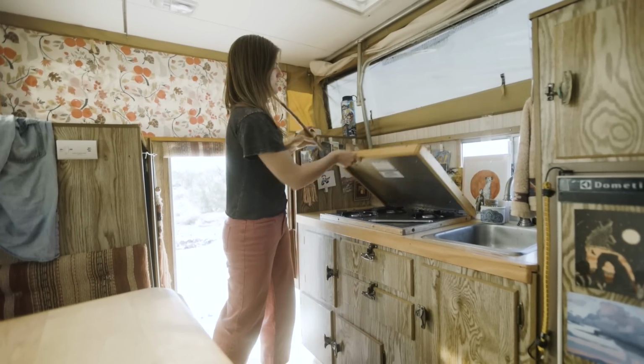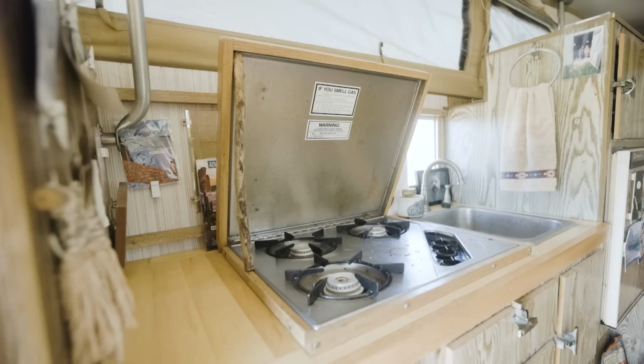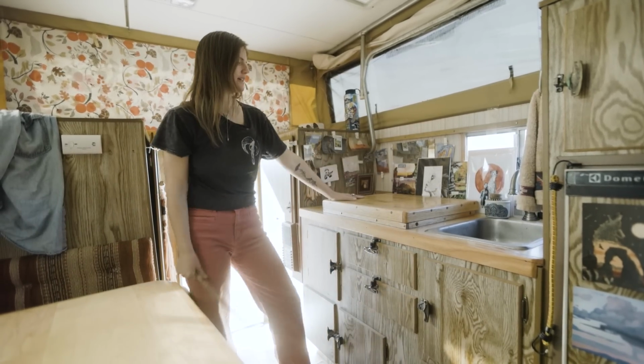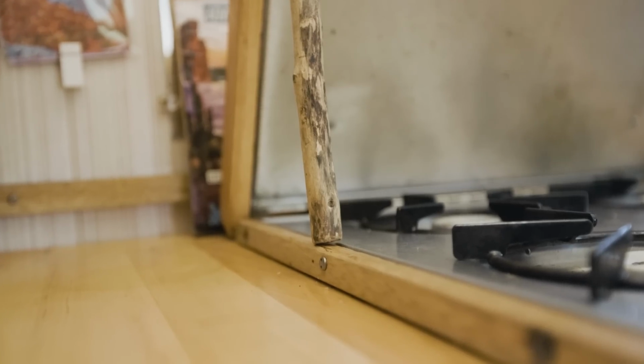It's propane, and this is really heavy because it's really nice wood, so I have to put a stick to hold it up. That doesn't bother me very much, so that might bother some people, but I like that it comes down and I can hide my kitchen, and now I can have a counter space. Just can't lose your stick, otherwise you're SOL.